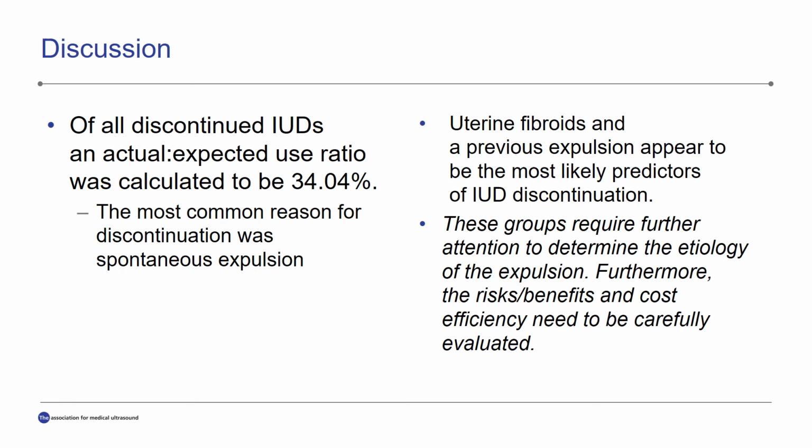And just to reiterate that uterine fibroids, BMI, and a previous expulsion appear to be the most likely predictors for IUD discontinuation. So these groups really require further attention to determine the etiology of their expulsion, and also the risk, benefit, and cost efficiency need to be carefully evaluated to determine if this is still the most effective practice for them.